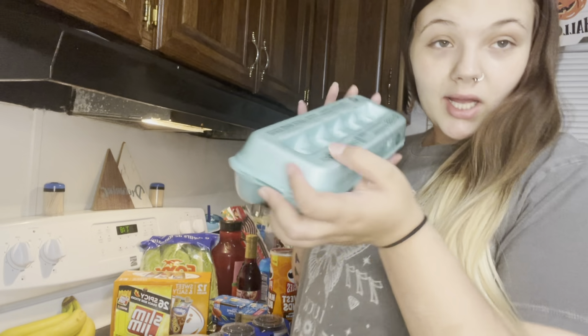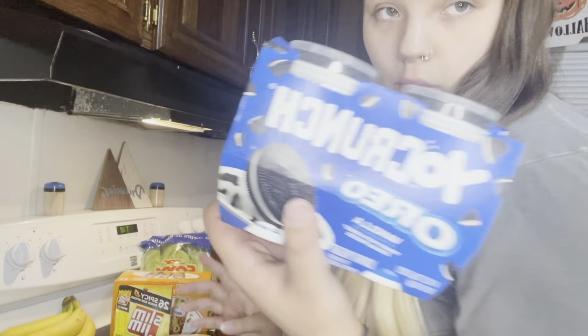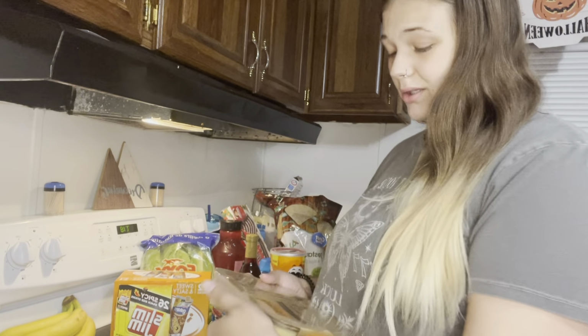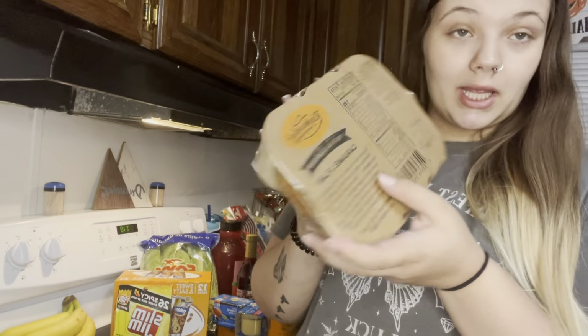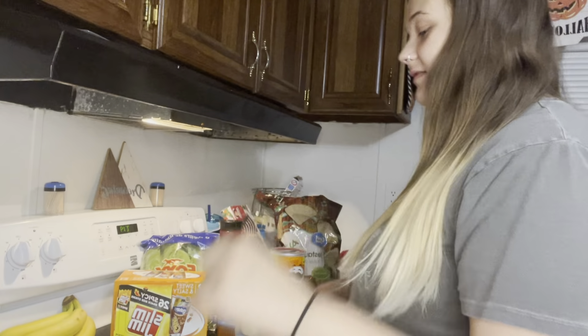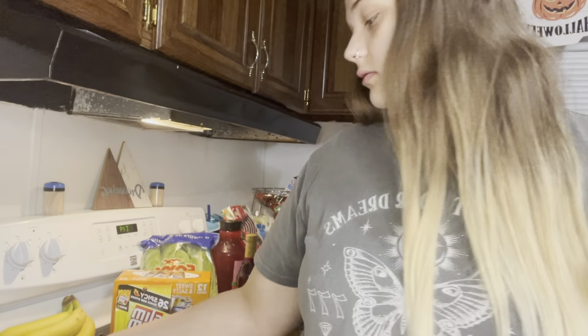First, we got eggs. Of course. Then I got some of these vanilla yogurt Oreo things. I actually forgot about these. I think they're really good for a snack. Tristan got these caramel flans. Ew. Disgusting. And then I got wonton wraps and hot sausage for wontons.